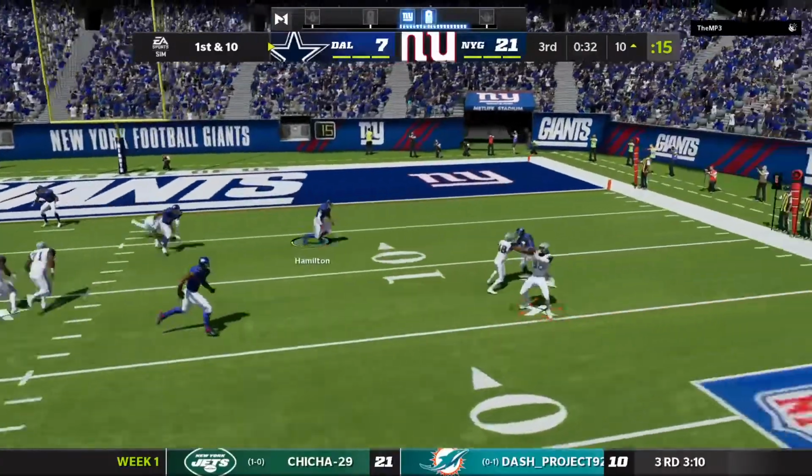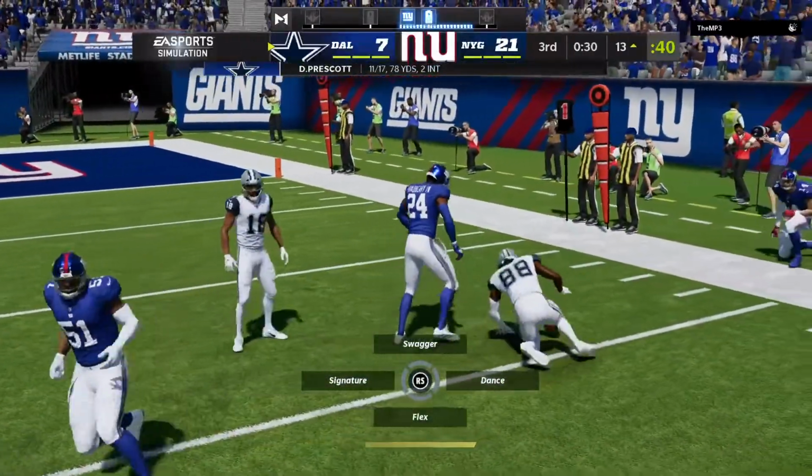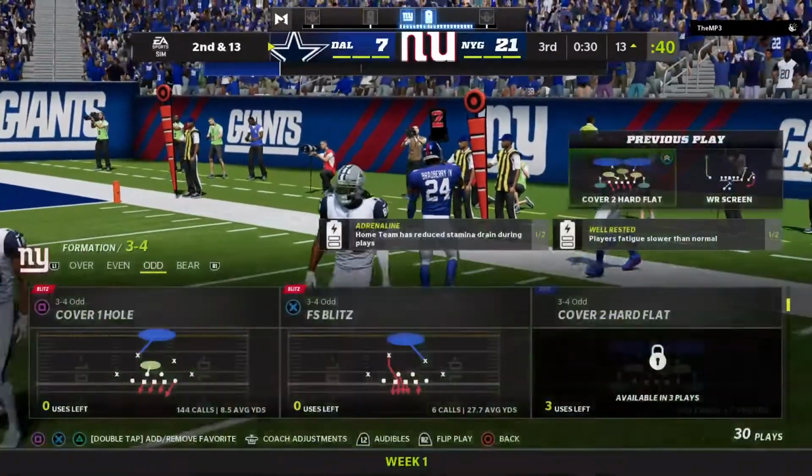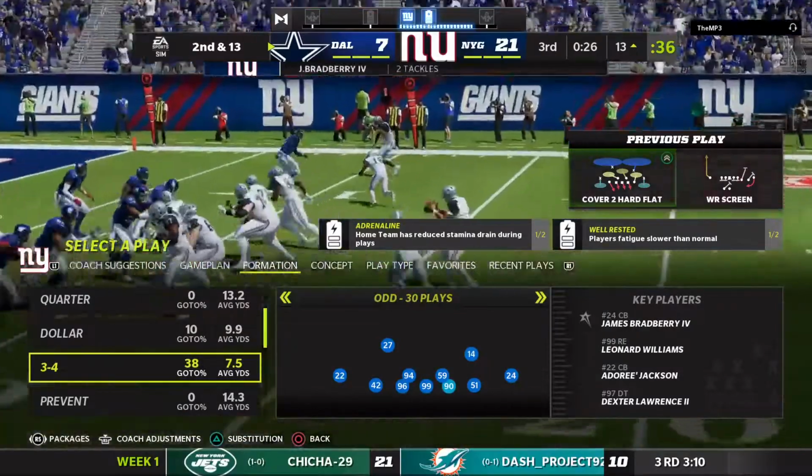Prescott looks to throw on first. Open man, right side, it's Lamb. And they'll lose yardage here. They go backwards to the 13-yard line. But despite the completion, they're going to wind up losing 3 there.